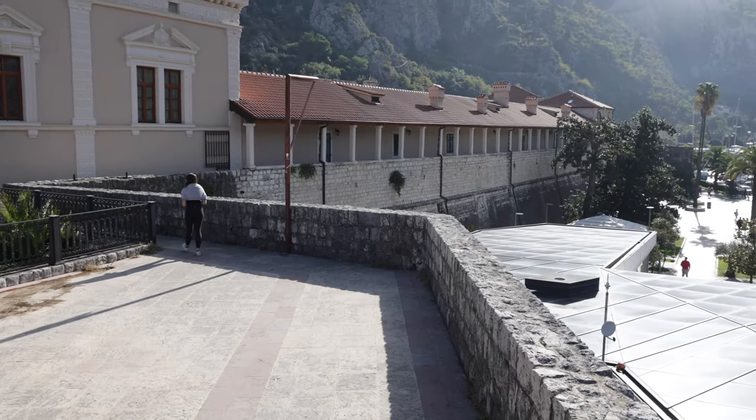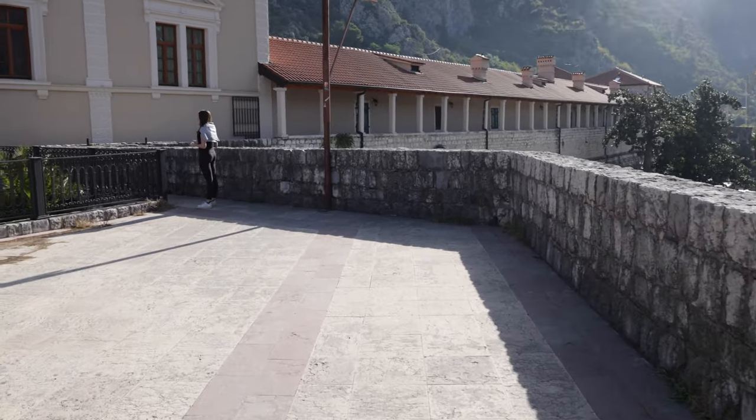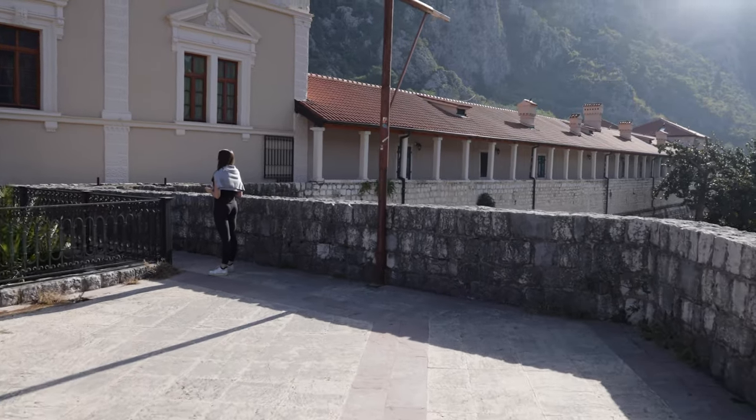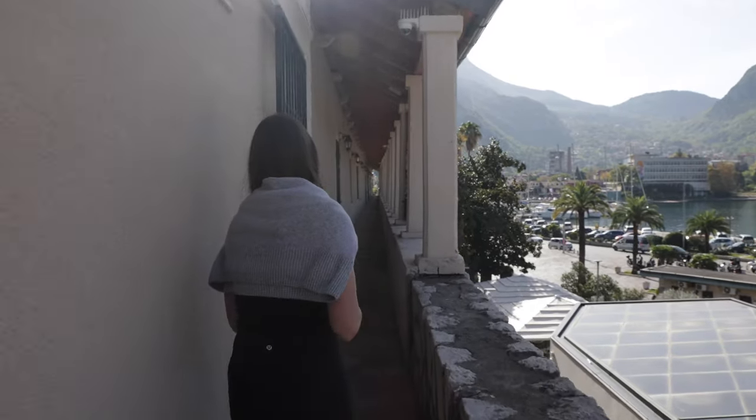Clearly, we found ourselves onto a wall, and there's no doors that are stopping us, so we'll probably just keep walking. There'll be no holding hands on this one. Well, we've found our way onto the city walls, which are really cool. If you like walking on walls, you'll like walking on these walls.